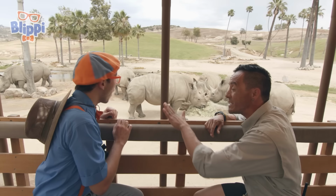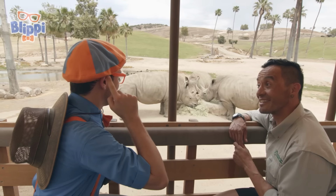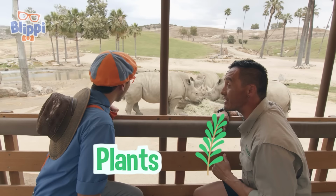Wow, that is amazing. Their ears are so fuzzy. Whoa, look, you see all the little hairs and fuzzy parts? Rhinos are so cute. Oh, and so hungry. Do they like to eat anything else other than hay? Oh, they love all sorts of plant material. They love grass. And these guys can weigh 3,000 to 4,000 pounds, sometimes even more. So they gotta eat all that food.